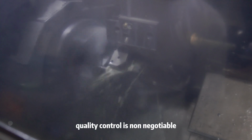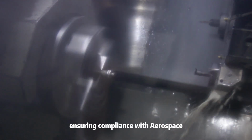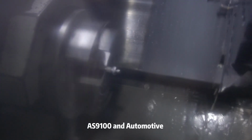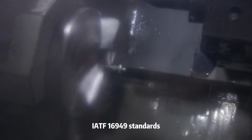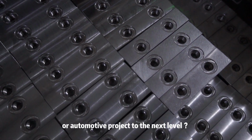Quality control is non-negotiable. Each part goes through CMM inspection, dimensional checks, and stress testing, ensuring compliance with aerospace AS9100 and automotive IATF 16949 standards. Ready to take your aerospace or automotive project to the next level?